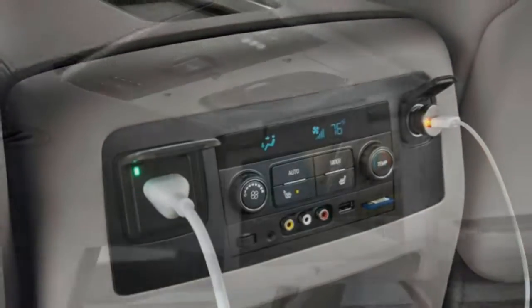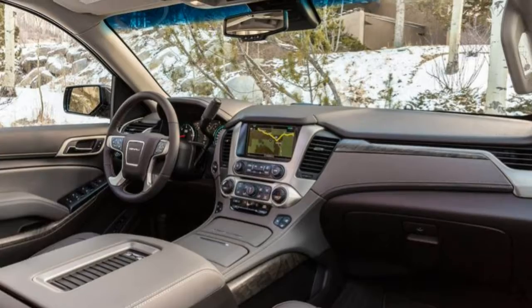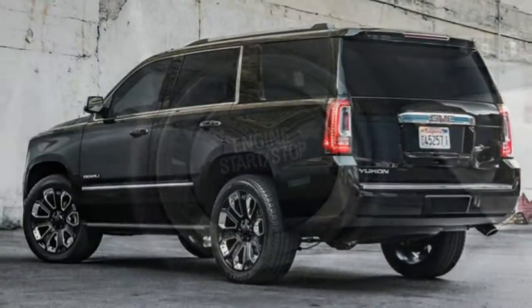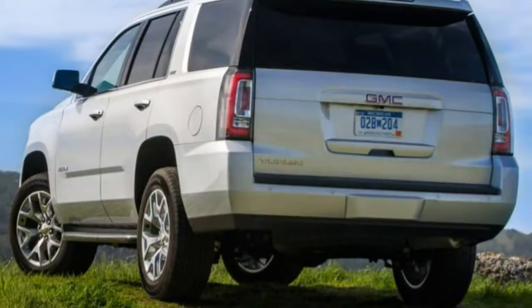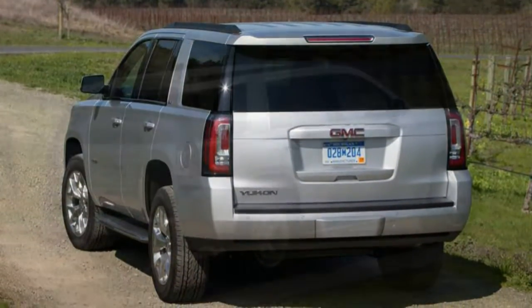Interior. The controls are easy to find and use. The big doors, side steps and grab handles mean entry and exit is comparatively easy for such a tall vehicle. There's a good amount of room in the first two rows, but the third row has a high floor and lacks legroom compared with smaller competitors.